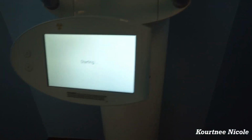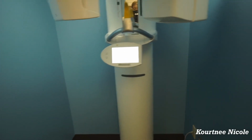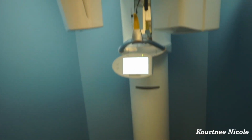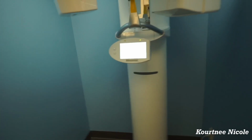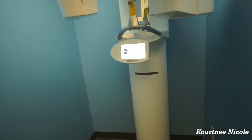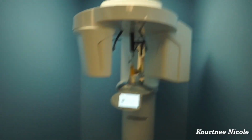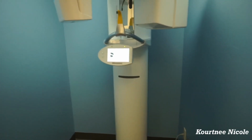So yeah, this machine is pretty cool. It takes 3D and panoramic. This side is 2D and this side is 3D. It's really helpful for placing implants, it's really helpful for everything really, but we really got it because we place implants. So yes, that's what that looks like. So I'm just getting this ready for my patient right now.